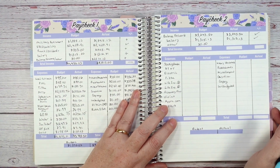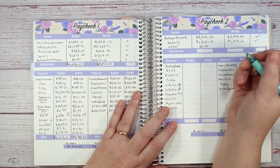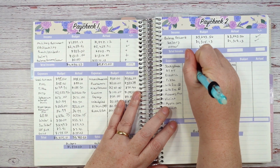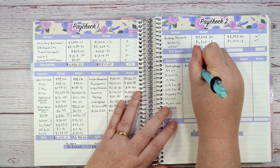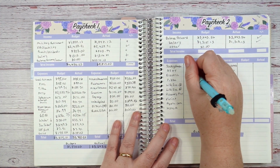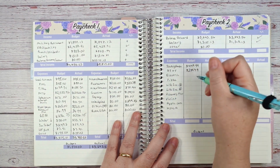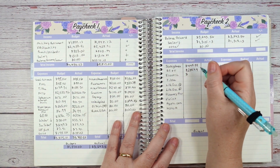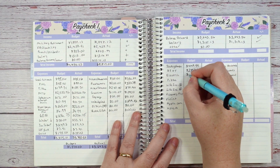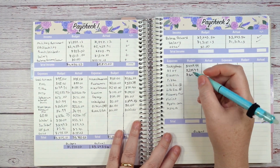So I'm going to go ahead and put what I normally put for sinking funds. And this month it was $445.99. AT&T, it went up a little bit. It's $285.49 now. Electric is $160.18 this month. It went down a little bit.